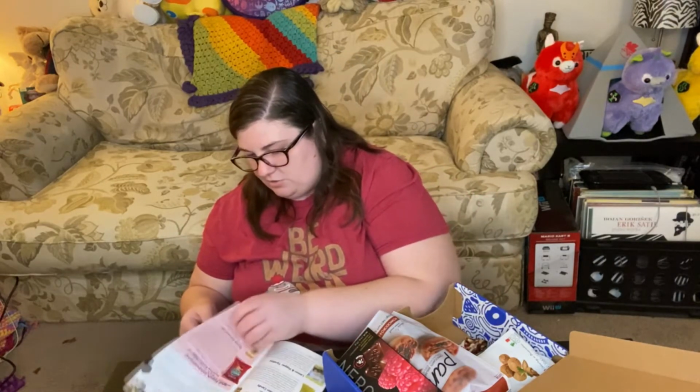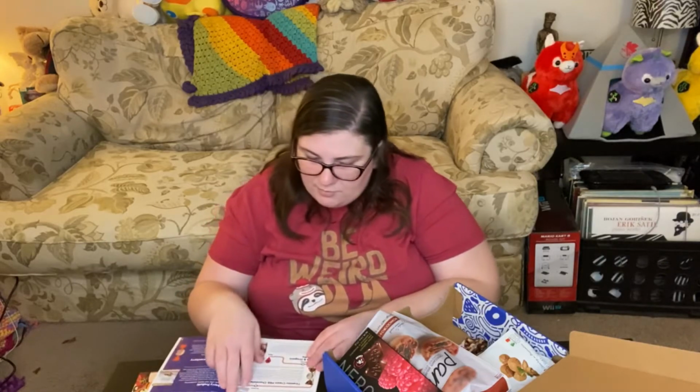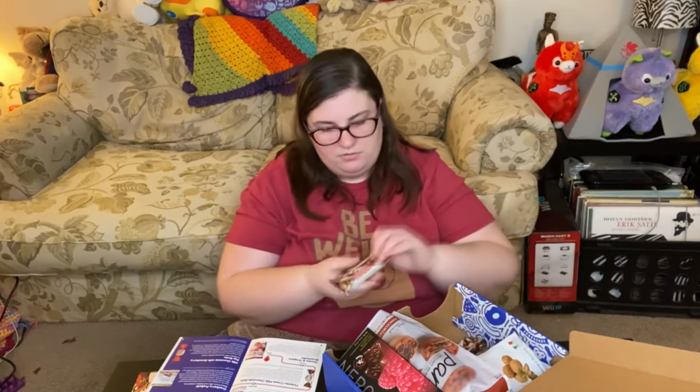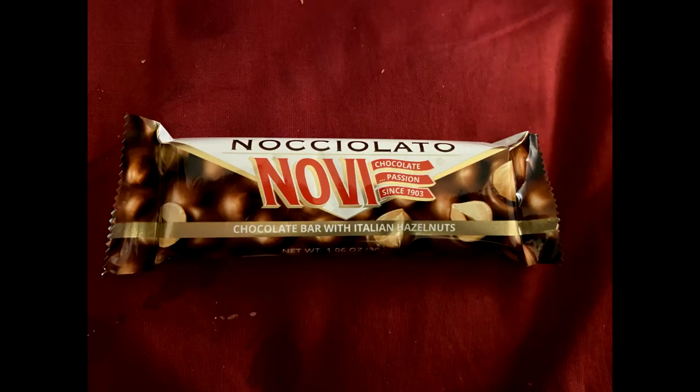Okay, next page. Next, we've got a hazelnut milk chocolate bar. I see those right here. Once again, there's 2 of these. Okay, so it says here, fall in love with Italy's #1 chocolate bar.